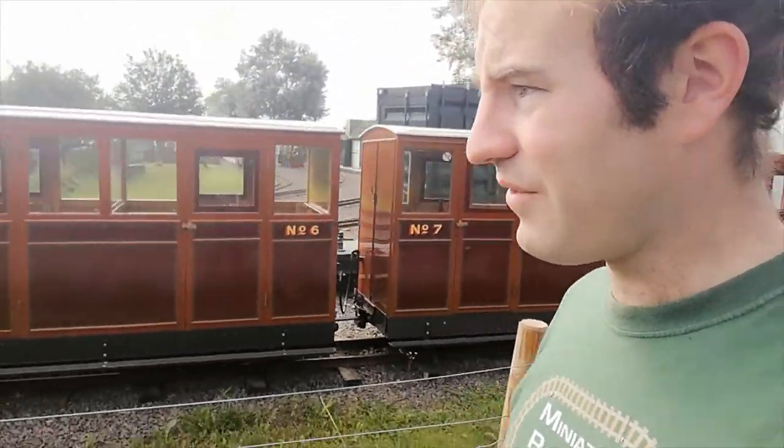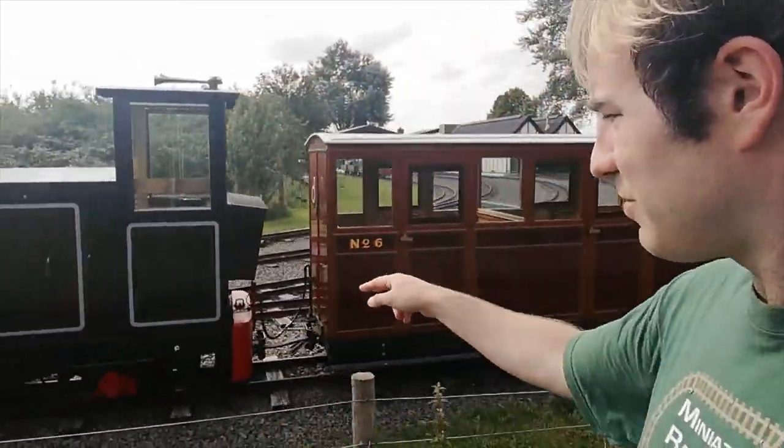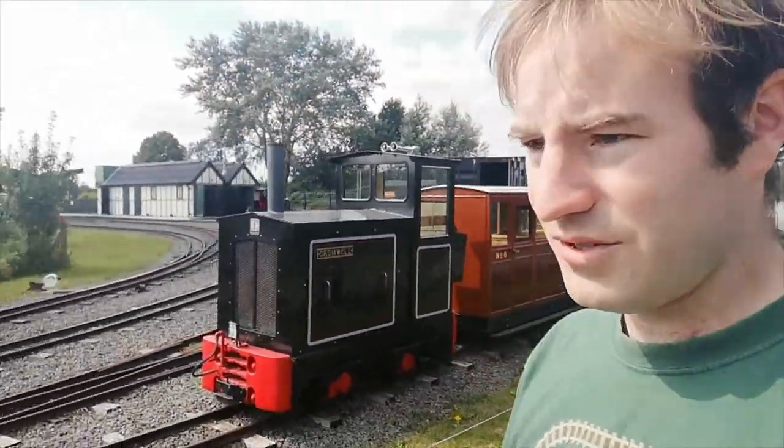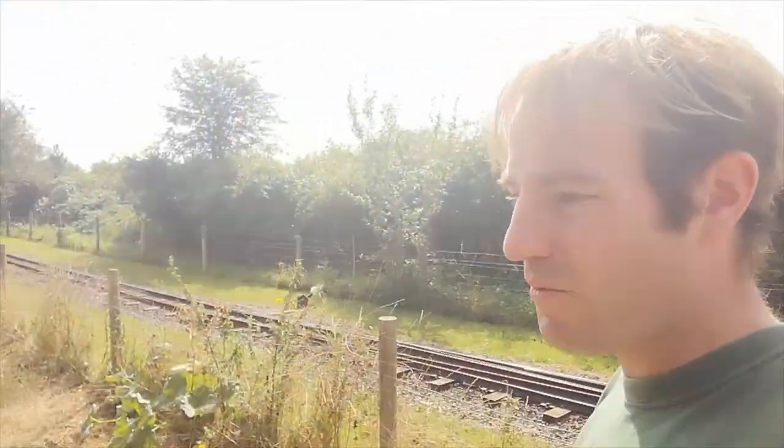And here's the other diesel that's out today, Cromwell. So that's a Ruston Hornsby, so that would have also been 2 foot gauge originally, but it's been re-gauged to 15 inch. So that's the track work. You can see the engine sheds over there. Railway line goes off up there. So I'm going to go for a walk now. We'll have a little look around the other end of the line, do some line siding, and see what else we can see.